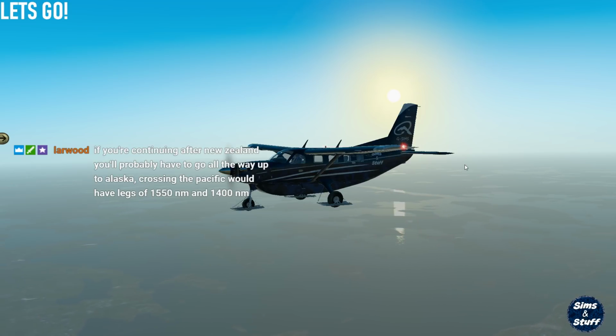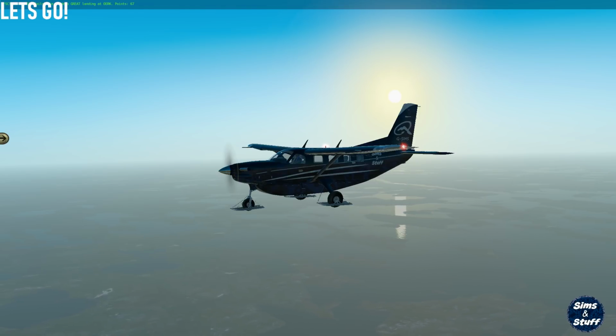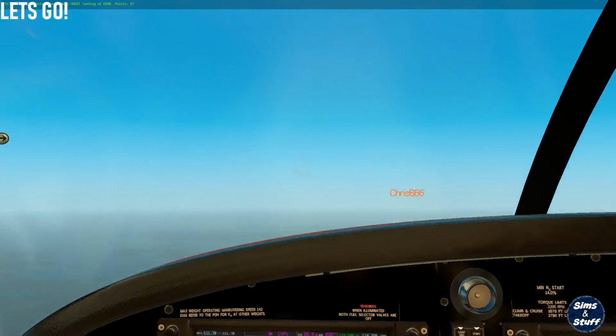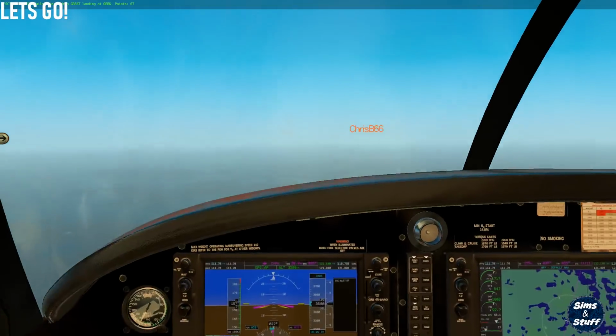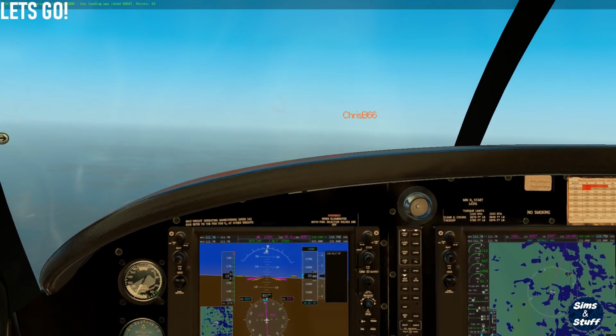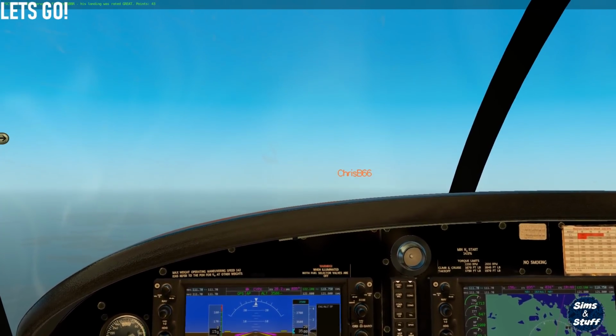If you're continuing after New Zealand, you'll probably have to go all the way up to Alaska. Crossing the Pacific would have legs of 1,500 and 1,400 miles, says Larwood. Yikes. Yep. Which again isn't out of the realms in something quick. But that's just long legs. That's something where I'd start the flight at night, go to bed, put the autopilot on. But I don't like the idea of not being here, it means I'm not really flying. Yeah, I'll have to have a look at a total route.